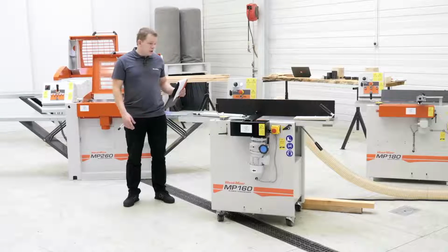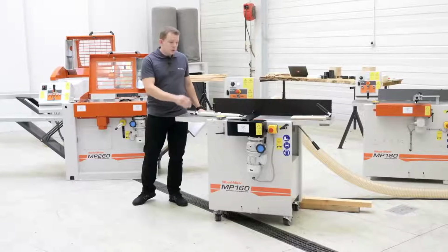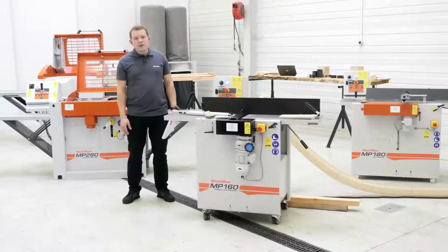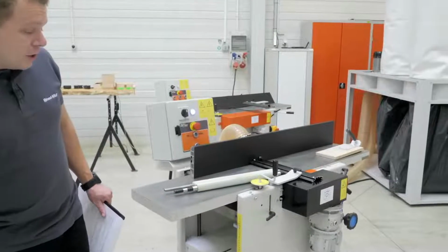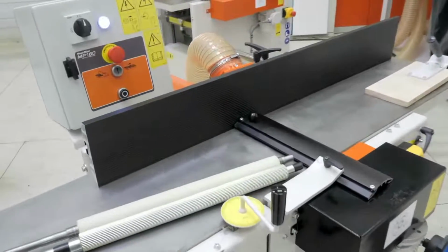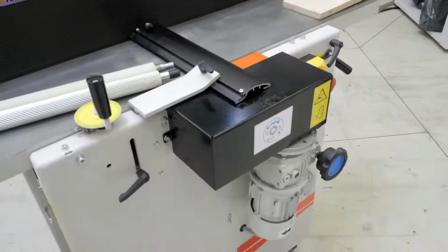This particular machine has one cutter head in the middle between two cast iron tables, and is powered by a single 3 kilowatt motor. And there you can see there's another motor just there. That's the power feed motor for the thicknesser. We're going to talk about this a bit later.